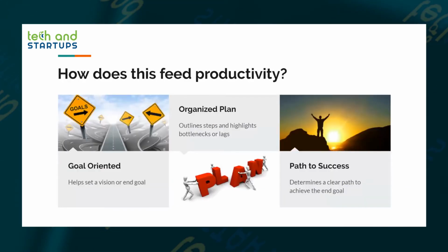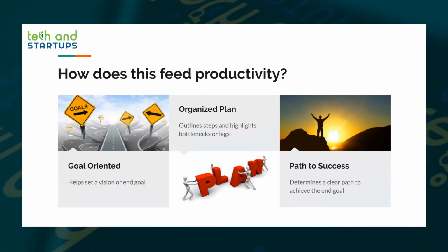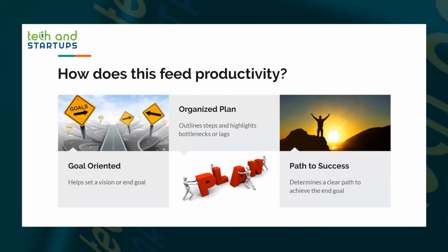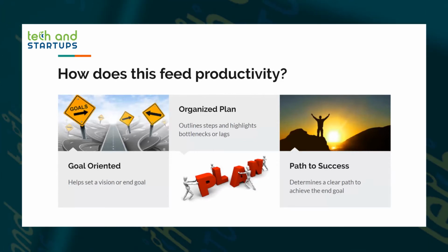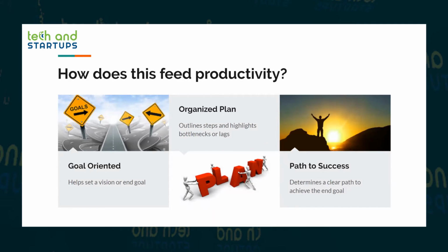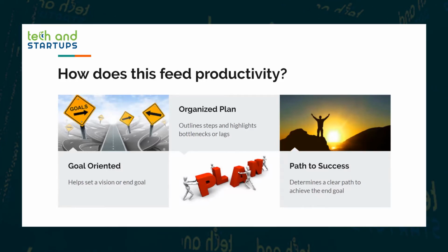So this feeds your productivity in a few different ways. First of all, it's goal-oriented. It really helps you to set your vision and your end goal and have a very clear scope so that you stay away from scope creep. Same thing with an organized plan. It helps you understand what your steps are, understand all of your different interdependencies, as well as any bottlenecks, so that you can plan for it and make sure that the right people are aligned at the right times and you're moving forward in your project accordingly. And with those things, it provides a clear path to success. You're able to measure, were you successful or not? You're able to show, this is what we've done over this period of time. This is how we're impacting the bottom line. So those 6 steps really feed into high productivity.